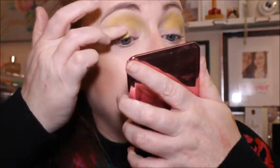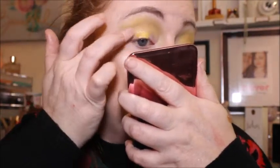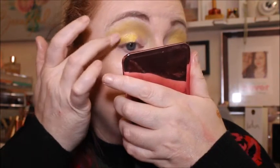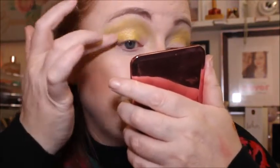Right, so with the headliner shade, I'm going to go in with my finger so it just looks like that. And I'm just going to take that into the outer portion, all the way across. We'll spritz the brush as well and just see how this is looking once it's spritzed. Right, so this little gap here and the inner corner, I'm going to use that for strobe lights.